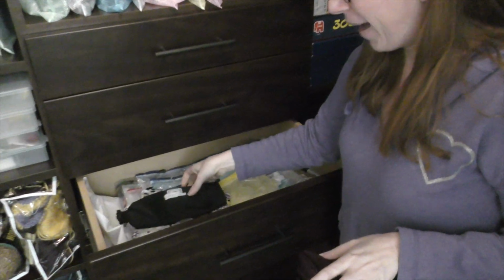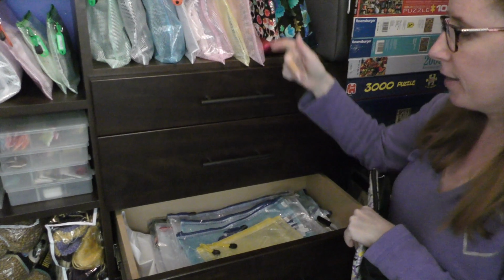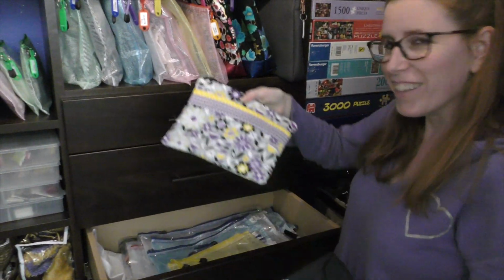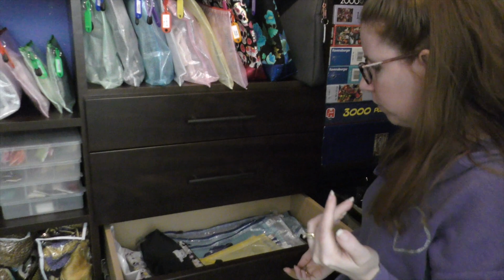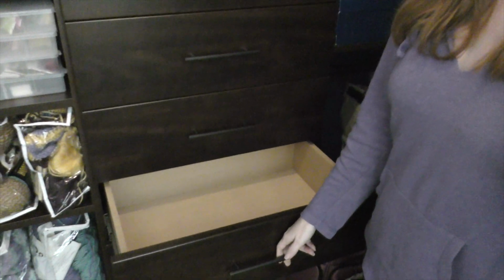Down here is my bag stuff, so like these bags for this and my little taggies. And then also this kind of bag is over here. And then my cute little notions pouch. And that was a stitchy thing that goes with that, but I'm not stitchy. Crochet-y. Crochet-y thing. This drawer is empty. Oh, so much extra space.